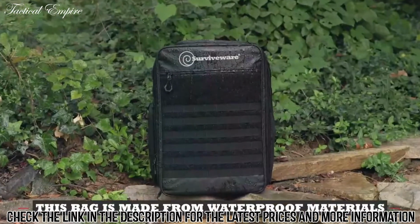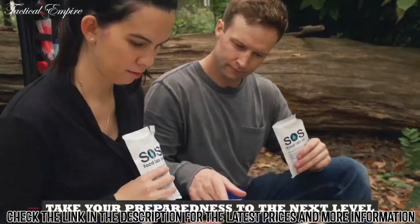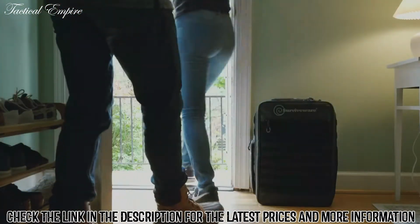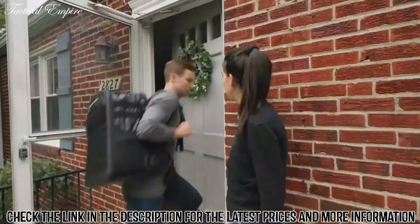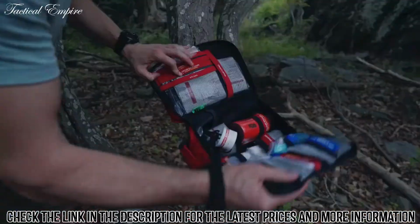Keep your supplies safe in a water-resistant bag. This bag has everything you need to take your preparedness to the next level. And because this backpack is so well organized, it becomes your guide during an emergency. So invest in an organized system for you and your loved ones' safety.